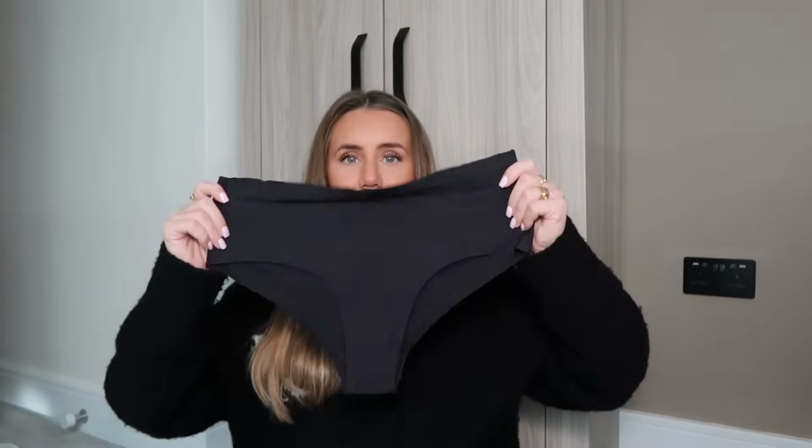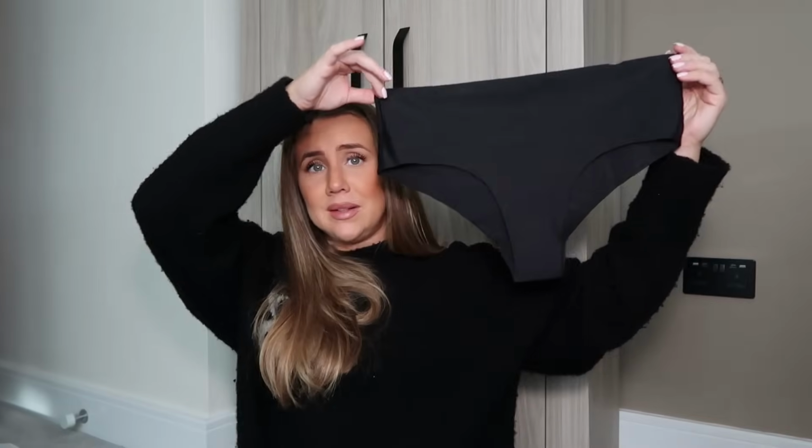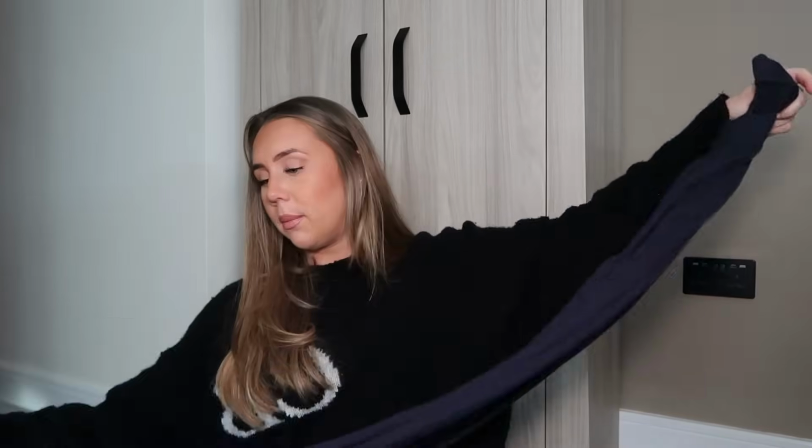And then I've just got a few pairs of, these are like silkier. Yeah, just kind of these pairs. So yeah, I'm not really too sure what's gonna work there and what's not gonna work. Anyway, that's my underwear. Then I've just got a pair of navy Primark pajamas.